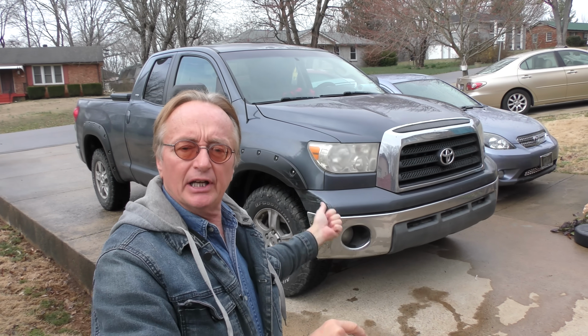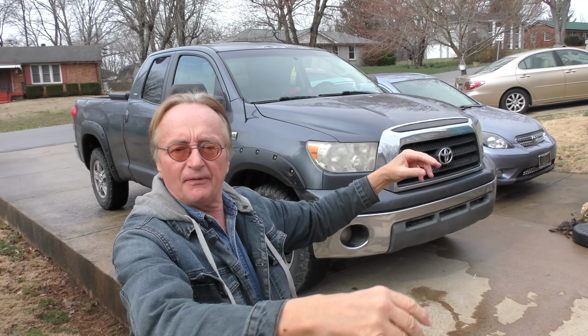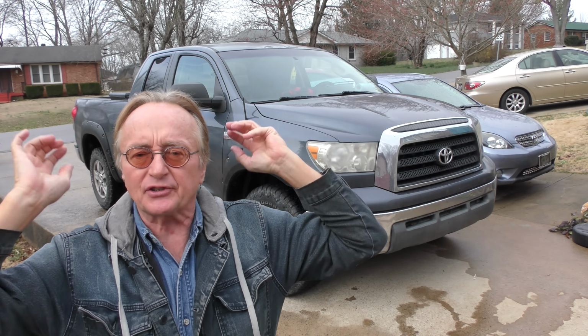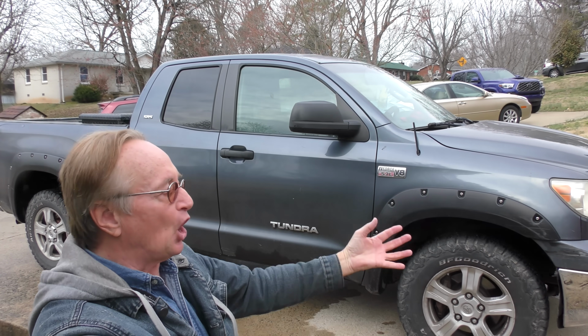Here's the best deal I've seen in decades. It's a 2008 Toyota Tundra. They'll go from generally $12,000 to $21,000. This guy got it for less than $1,000. He paid $900. And yes, it's the whole truck.